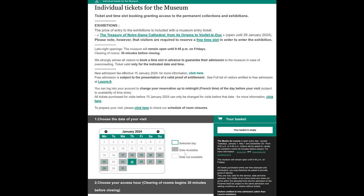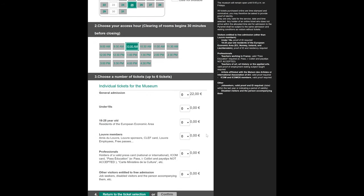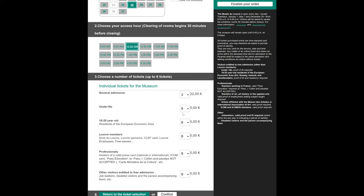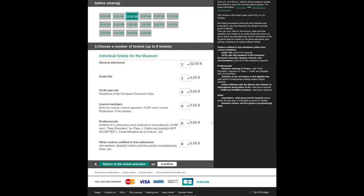Here, for example, I'm purchasing 4 tickets for the 25th of January at 10 o'clock in the morning. As I mentioned in my introduction, the price for 2024 has increased by nearly 30%, from 17 euro to 22 euro. Merci le Louvre. Fortunately, for children under 18, but also for young residents of the European Union under 25, it's free.